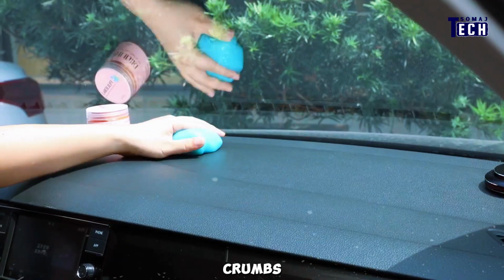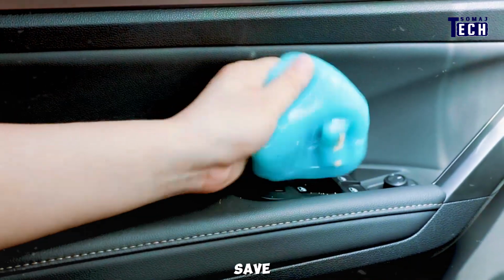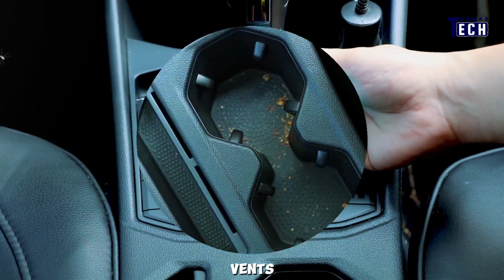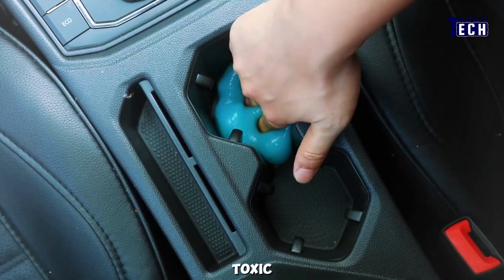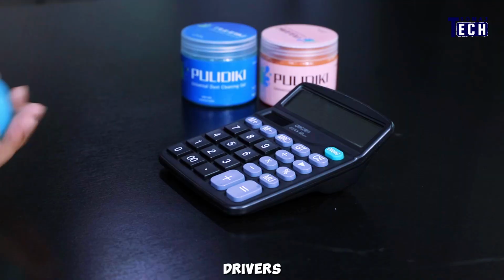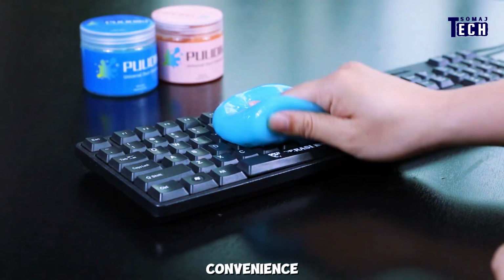Struggling with dust and crumbs in your car? The PULIDIKI Car Cleaning Gel is here to save the day. This reusable gel effortlessly picks up dirt from vents, dashboards, and tight spaces. It's easy to use, non-toxic, and leaves your car looking spotless. Perfect for busy drivers who value a clean ride. Say goodbye to mess and hello to convenience.